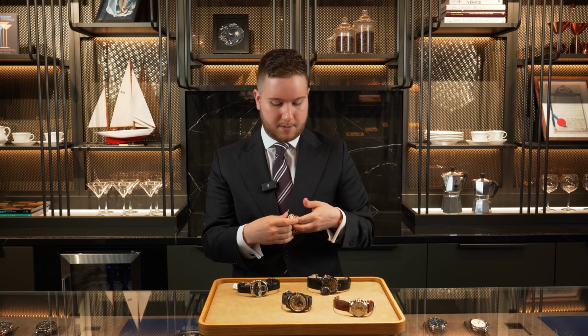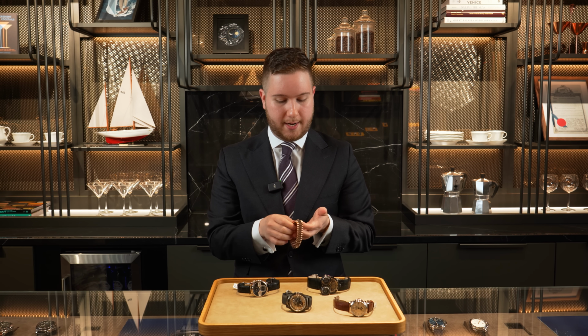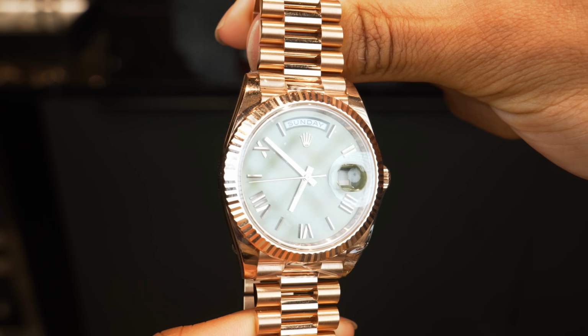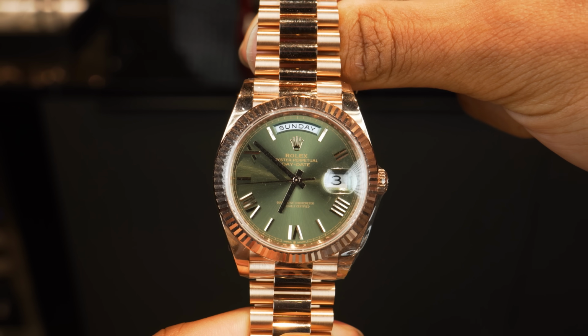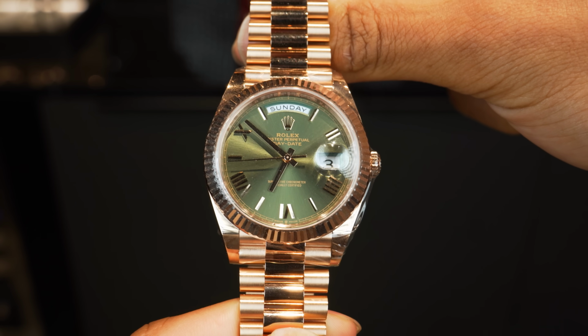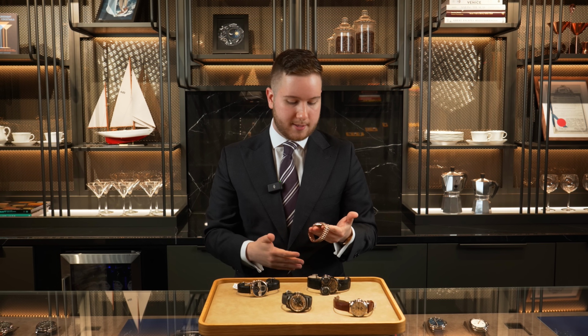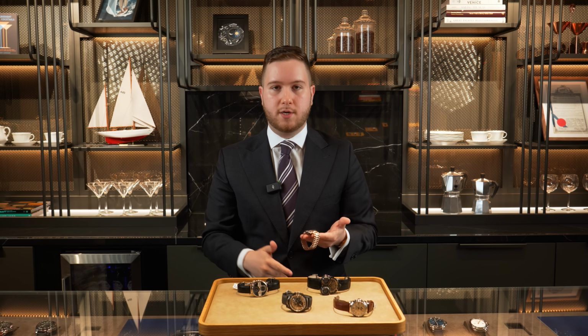And last but not least is probably my favorite version of a Rolex Date. It is the rose gold olive green dial. I just love this. I know it was done for, I believe, the 40th anniversary of the Date. This particular version, the rose with the green, I think just works absolutely perfectly. You know, I know people are going crazy for the new ombre dials. This to me is without question a classic, right?